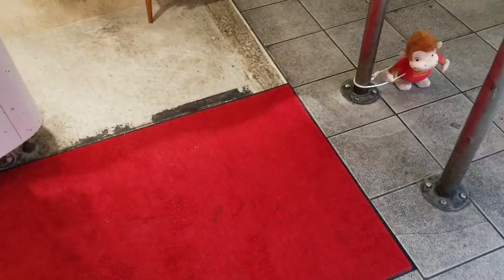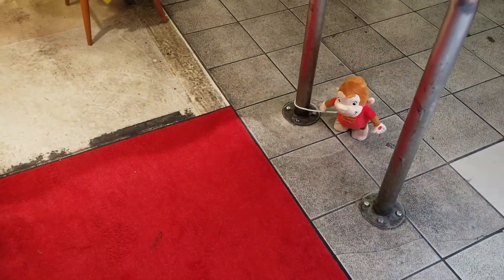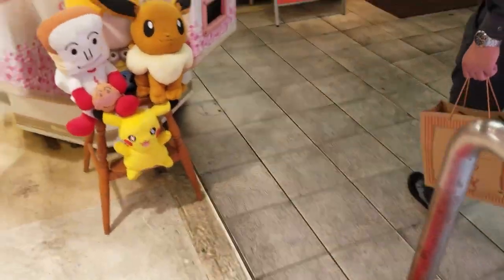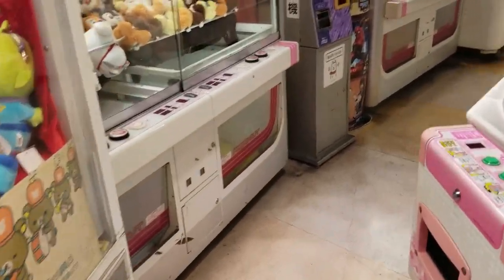How is it, Courtney? Chewy. That's good. We found another shop with a monkey tied that walks and he just keeps doing a circle. There's like a path that you can see where he's walked. So a lot more of these machines we're gonna check out again.